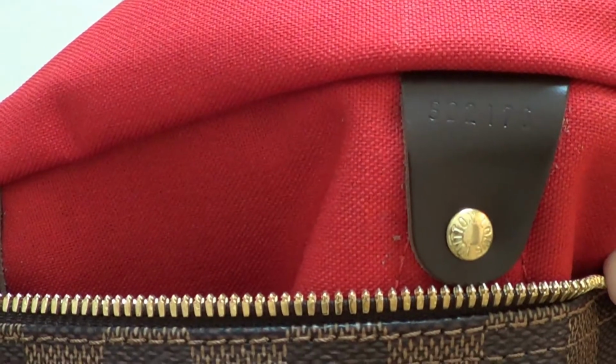And it is going to be right here. So there you go. This one actually says SD2176. The SD again stands for made in the US, and this one was made in the 27th week of 2016.